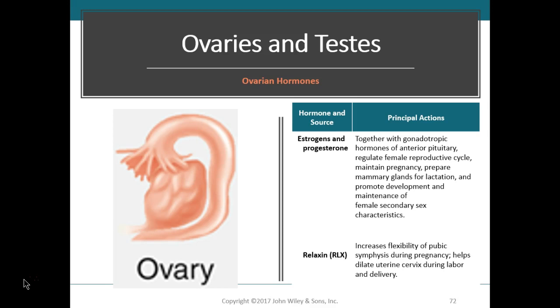During pregnancy, the ovaries and the placenta also produce a hormone called relaxin, which increases the flexibility of the pubic symphysis. Remember, the pubic symphysis is that little fibrocartilaginous pad that holds the two pubic bones together. So it causes that pad to become more gooey and have more give and more flexibility, which can help for ease in delivery. It also helps to dilate the cervix during labor and delivery. So all of these actions together are going to help the passage of the baby through the birth canal, through the vaginal canal.